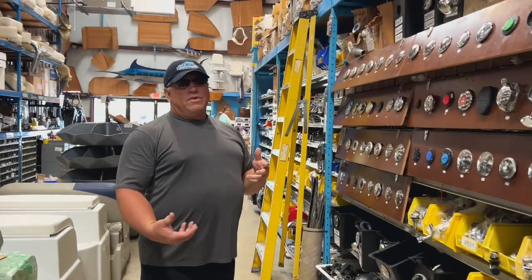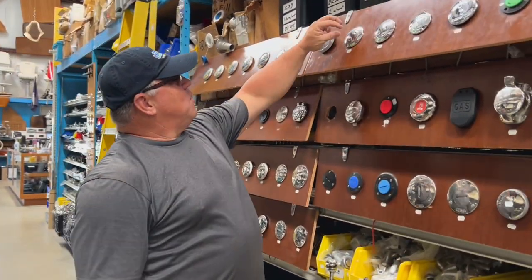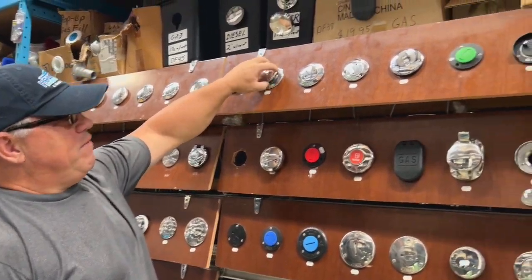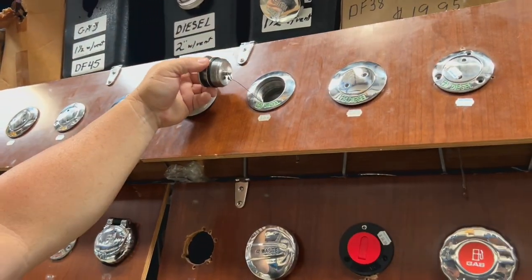I have a remote fueling system in the back of my truck. So I put one of these in my topper, and I love these types of gas caps. Has a lanyard on it.